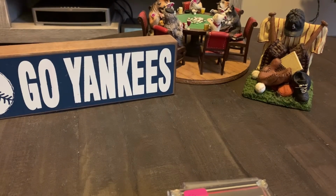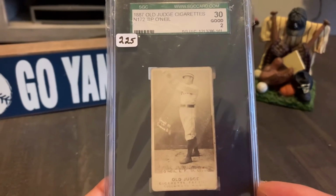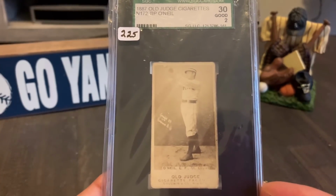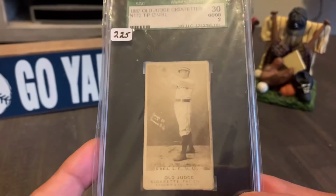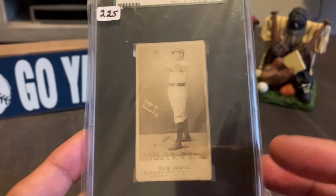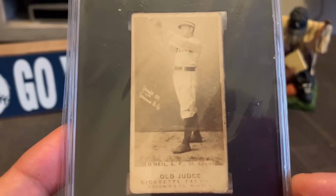And my biggest pickup, one that I did not expect to find out there, is an old Judge card from 1887. This card was priced right without even having to haggle, and I still got him down to 200 bucks for a grade 2 Tip O'Neill, Old Judge. This is part of my Triple Crown collection. I get to scratch off one of the players from the 1800s, and I am so ecstatic I found this card. I'm going to showcase him in my Triple Crown update. Wow, look at him, he's catching a ball mid-action there.